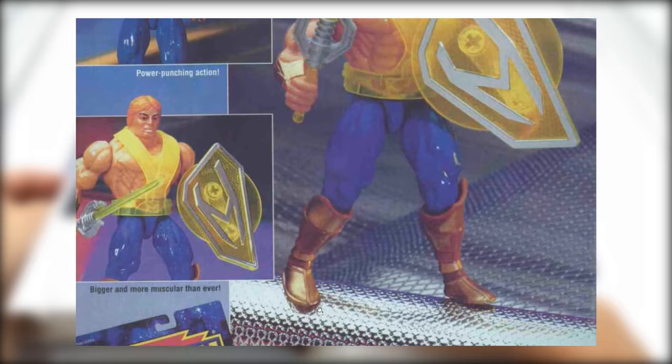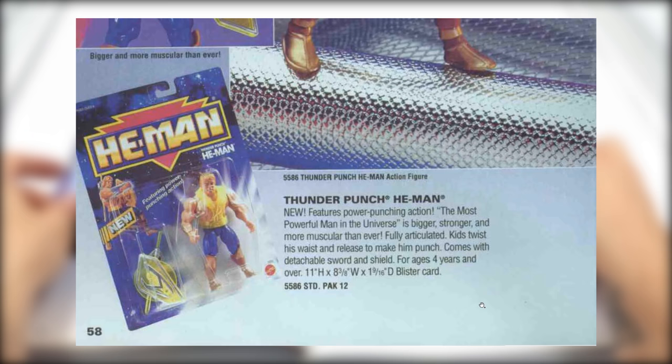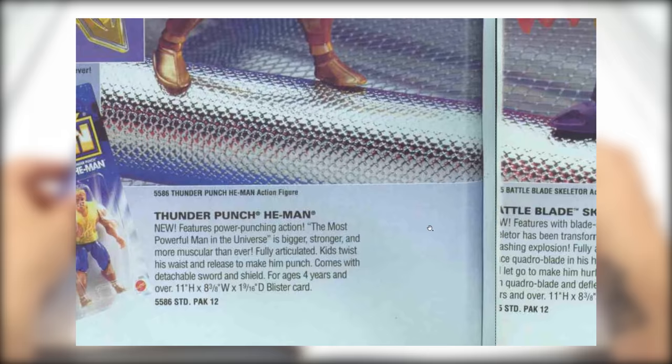There's the box. Just like seeing things in their original packaging. The most powerful man in the universe is bigger, stronger, and more muscular than ever. Fully articulated, kids twist his waist and release to make him punch. Comes with detachable sword and shield for ages 4 years and over.